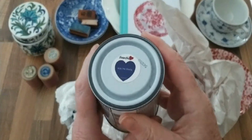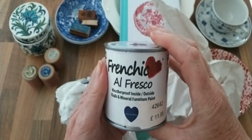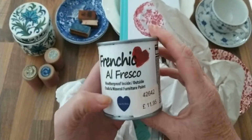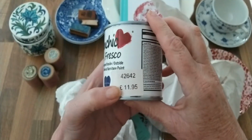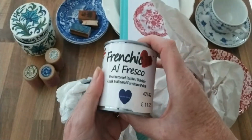And one of the things I bought in one of the charity shops, they are a supplier of the French chic paints. So these are chalk paints, 11.95. There was no charity shop discount there, but I've got a project in mind.